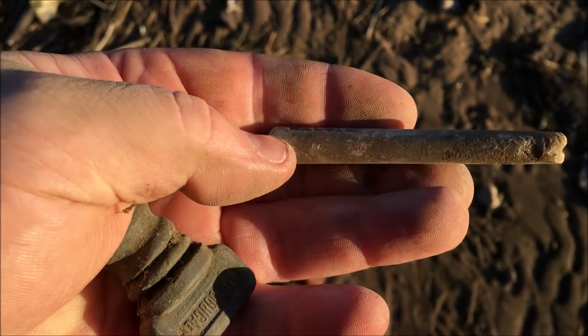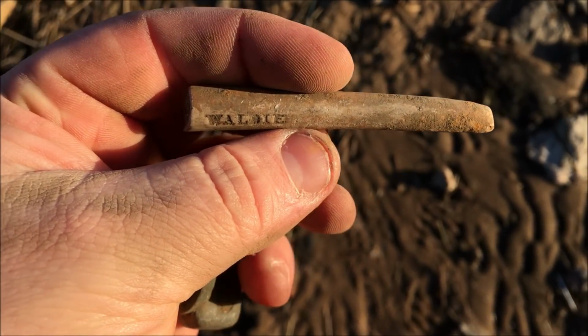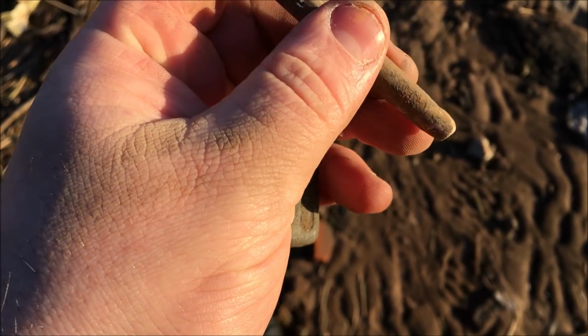So me and my kids were digging into the embankment there, and we found this. Look at that, a little Waldy clay pipe.